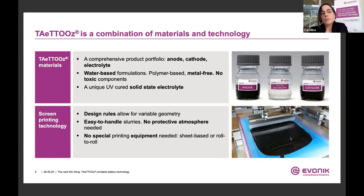So as I said, organic polymer batteries is our intrinsic technology, but tattoos is a combination of materials and technology. We offer a comprehensive product portfolio. So we have anode, cathode, and electrolyte. We have focused our development on water-based formulations, which are polymer-based and metal-free. This means there are no toxic components in our materials. And we developed a unique UV-cured solid-state electrolyte, which means our batteries are absolutely solid.